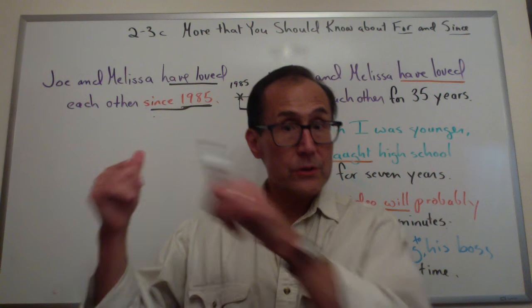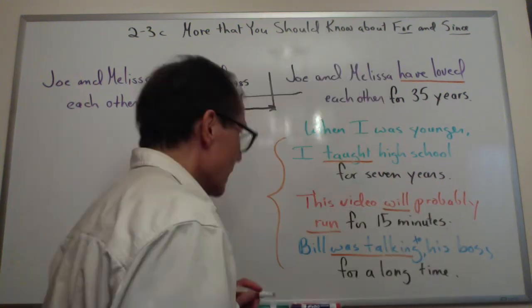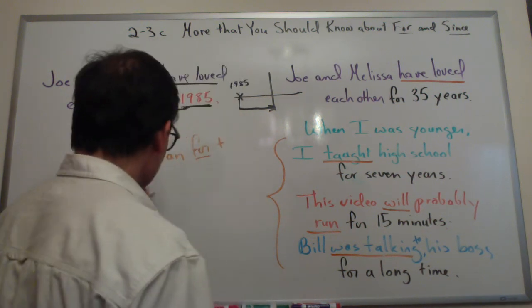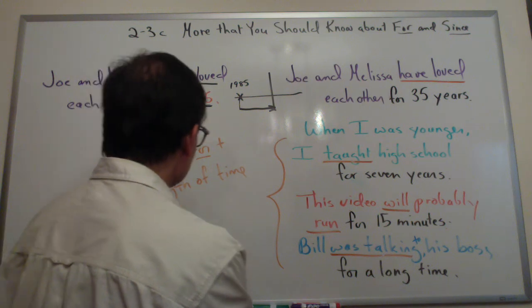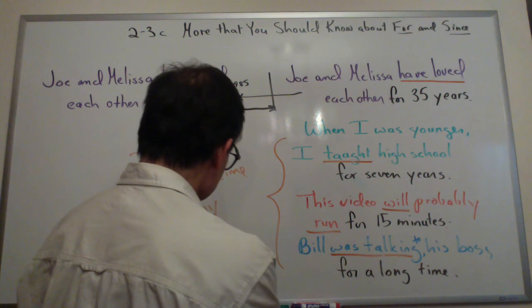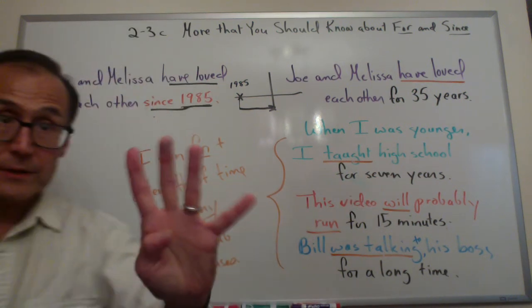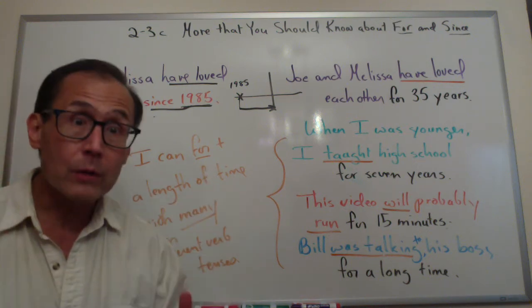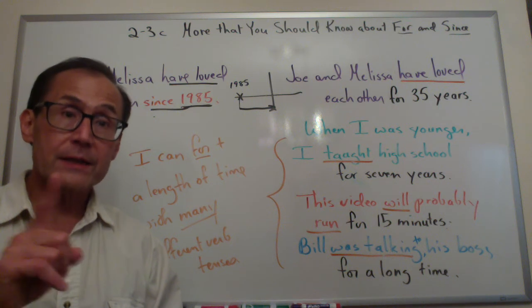The point that I want to make with these sentences, the point that I want you to remember is this. I can use for plus a length of time with many different verb tenses. Here we used for and a length of time with 4 different verb tenses. Actually, I can use for and a length of time with almost all verb tenses. There's only one that I don't use for and a length of time with, and that is present progressive.